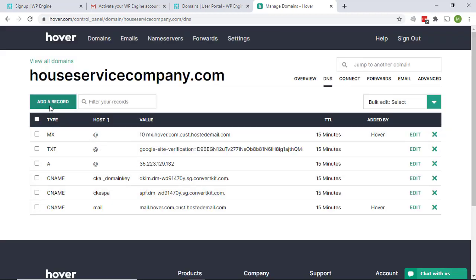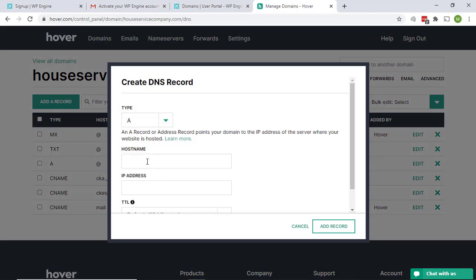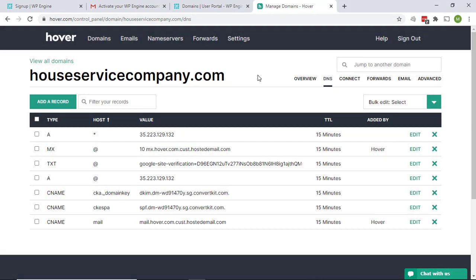We'll also add a second record that's more of a wildcard so that anything before the domain name will also go to that. So we'll put that in as an asterisk, and then we'll put in the IP address. Okay, so we've now put in both of those records. They will take some time to go through the internet, but we've done that part here.